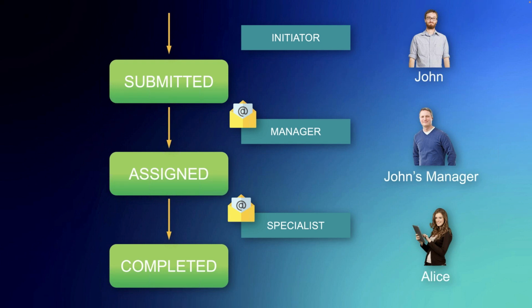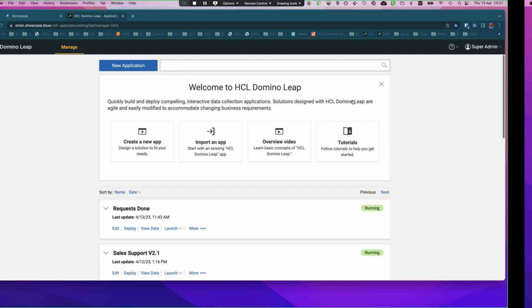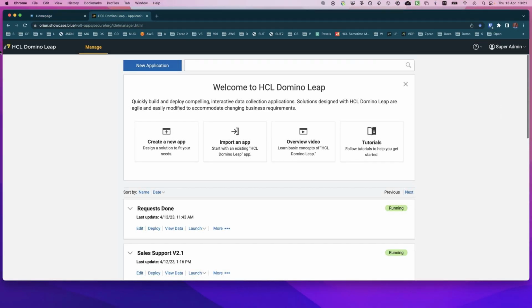So let's go into this demonstration. Okay. This is Leap, Domino Leap user interface. How it looks. Let me refresh.